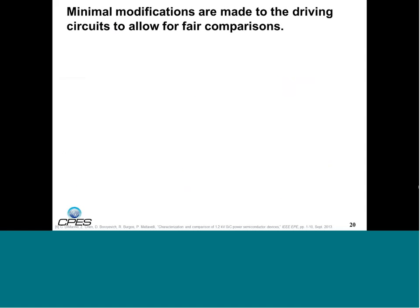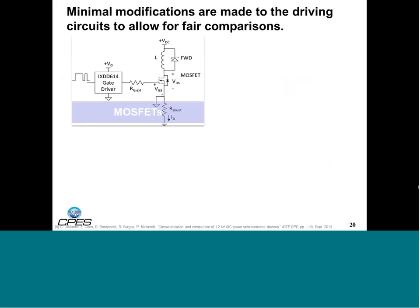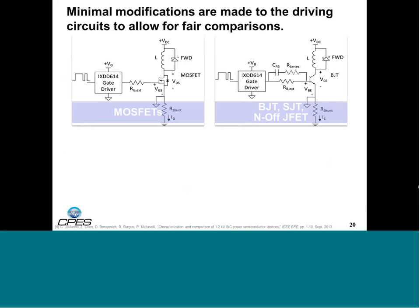The driving schemes used for the different device types are kept similar, with the same Ixys gate drive used for all of the devices. A schematic depicting the driving of the silicon carbide MOSFETs is shown here, where an external gate resistance is used to adjust the switching performance of the device. For the silicon carbide BJT, SJT, and normally off JFET, which all require some DC current in the on state, a capacitance is put in parallel to the external gate resistance in order to quickly source and sink current to and from the gate to speed up the switching transients.